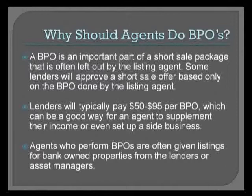Yeah, that's doing the BPO for yourself with the short sale packet, and a good way to get a little training doing the BPOs as well as help supplement your income is to do some for asset valuation companies or banks specifically for themselves. If you have a good relationship with an asset manager yourself, you probably know this, you get BPO orders regularly. But a good way to make a little extra money on the side is go do BPOs.